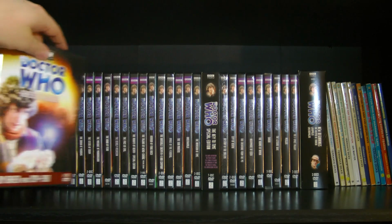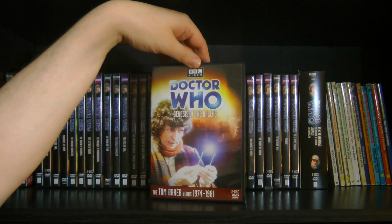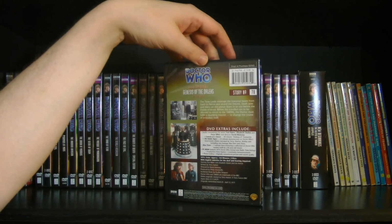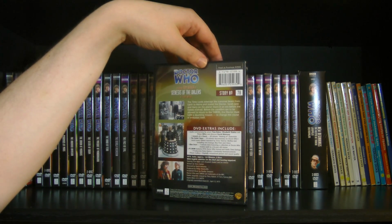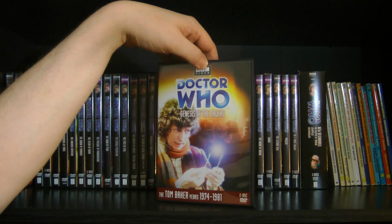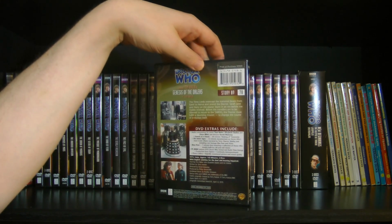And then we have the classic Genesis of the Daleks. Great stuff. The Blu-ray edition actually has an omnibus, like a truncated omnibus version of this story as well. Omnibus meaning it's been edited into like a movie-style presentation. Now this one does have some film footage for the location work. Not very much though. It's mostly all done in studio.